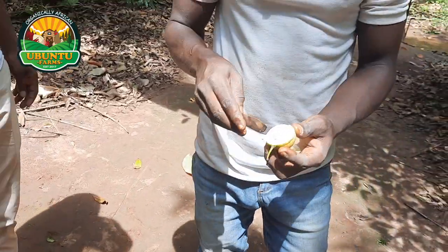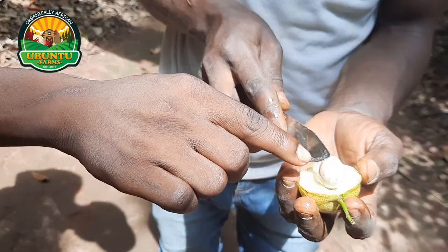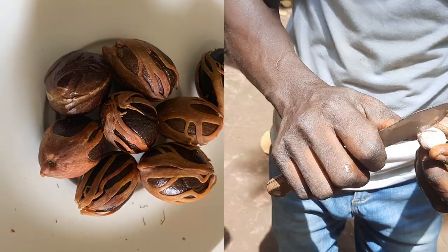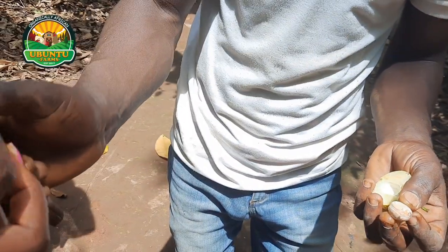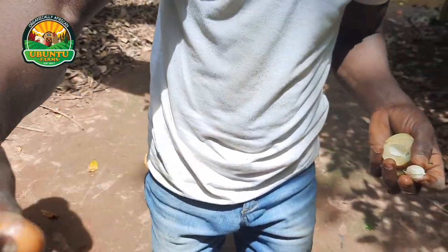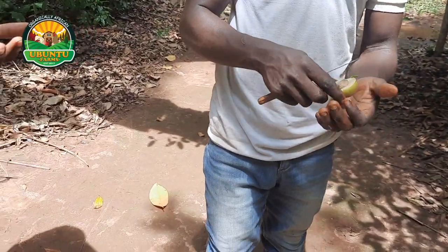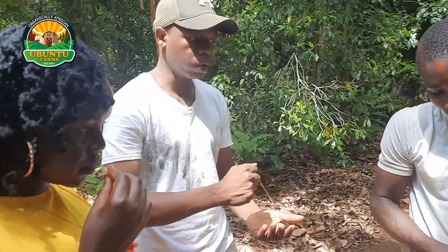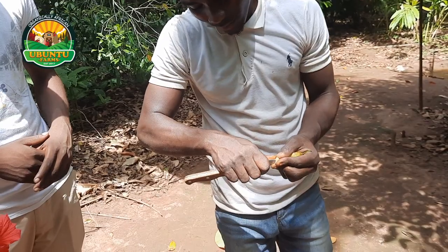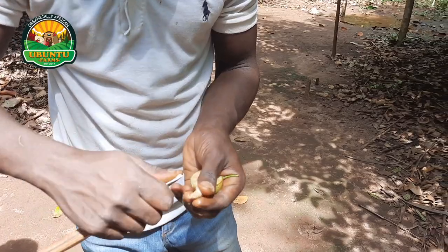But this is not really matured. You see this one? It's going to be red. This we call the red mace. Red mace we use for cooking, for flavor, and sometimes for making passion. How about the fruit outside? Do you eat it? Yeah, we eat it, but we take the powder inside. We remove and dry it, and after drying we crush it. Then we get the powder. That is the powder, so we use that for cooking. Sometimes we mix it in sweet potato, or in banana.